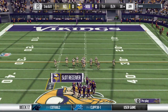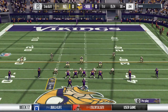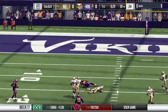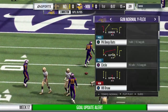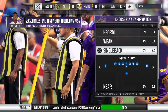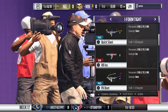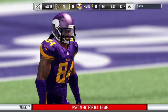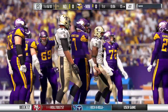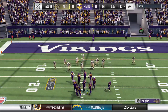Seventh play of the drive, forthcoming on 3rd and 8. On 3rd down, Winston. Got a man over the middle, and it's complete. That one goes for 24 yards. The goal of every offense is to move the chains, pick up first downs. A nice job finding an open receiver for a completion. And the next snap coming inside the red zone here.